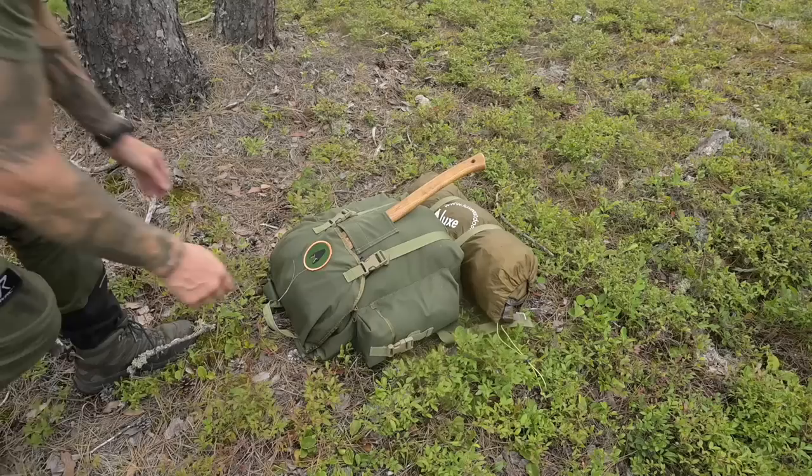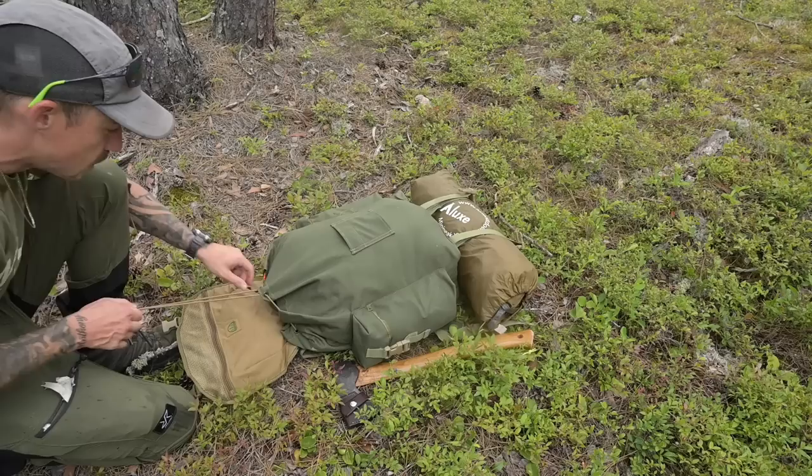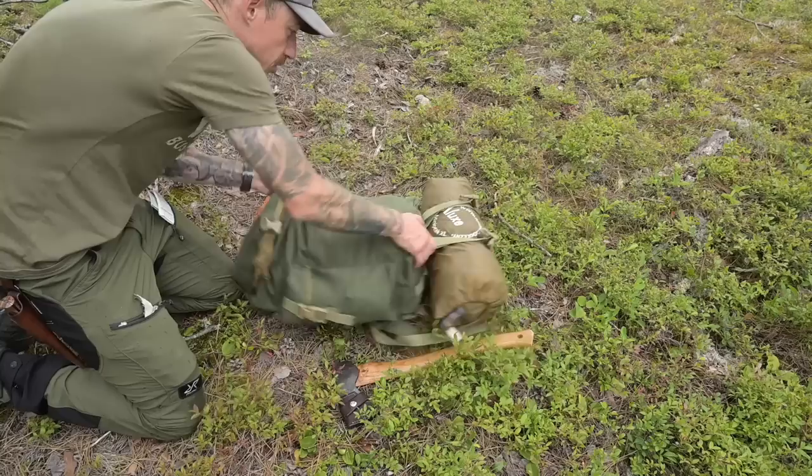We'll get into the meat and potatoes of this backpack in a little bit. Oh look, blueberries, sweet. We'll get into the specs and the giveaway and what I have and everything, but I really do need to just get my shelter up, so I don't even need to get into the backpack right now.